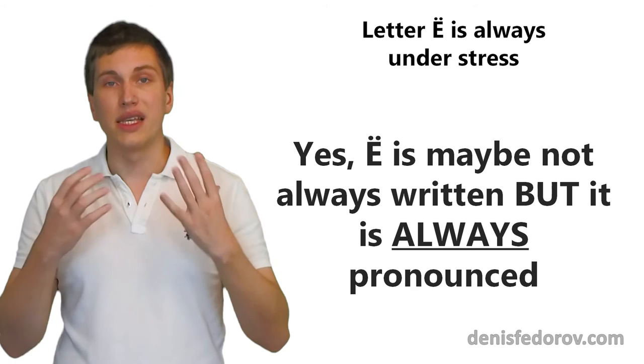Personally, I use Ё always except for typing on phone keyboard. There I type Е instead of Ё. And generally, all Russian native speakers do not use Ё in writing in most cases. As for you, as Russian learners, you should always write Ё in every situation. After you learn Russian, you may stop writing it, but if I were you, I would write it always.